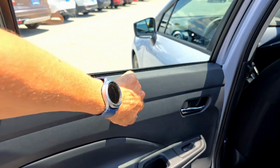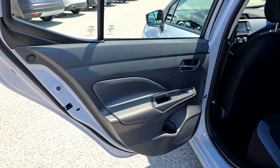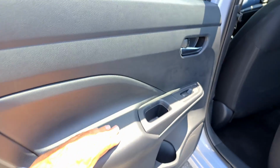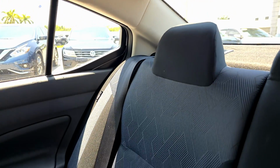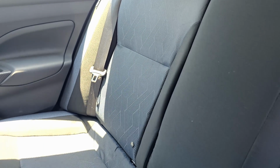Right here on the door panel, this is all hard plastic, but that's pretty much in line with whatever's left in the compact sedan market, and that's this, or the Mitsubishi Mirage. The Kia Rio, unfortunately, was discontinued last year, so we have the opening for the window speaker and the door handle. They also have the premium cloth seats with the SV trim. You get the regular cloth seats with the S, so that's another reason to upgrade to the higher trim.